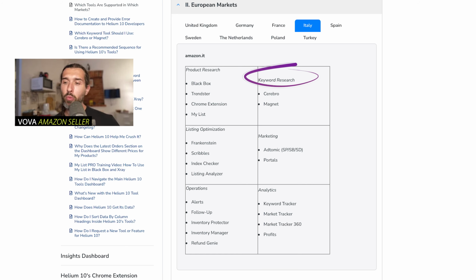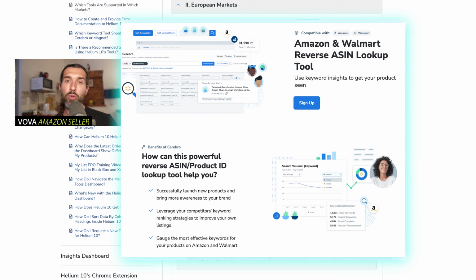Keyword research, the next part, we have Cerebro and Magnet. Cerebro is a really cool tool. It's called the Amazon keyword research reverse ASIN tool. So basically it helps you take a product and input it into Cerebro. And then Cerebro is going to show you all the keywords that this specific ASIN or product is ranking for. So if you input a few competitors there, the best competitors of your market, for example, that you're looking into, you'll be able to see exactly where they're ranking and where the money-making keywords are. So Cerebro is a really cool tool.